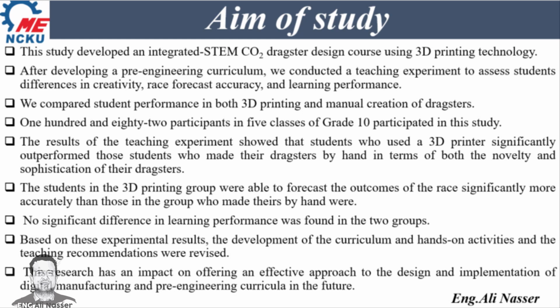The aim of this study basically is to observe the significance of using 3D printing in pre-engineering curriculum. This study developed an integrated STEM CO2 racer design course using 3D printing technology. By the way, STEM is an abbreviation for science, technology, engineering, and math education.